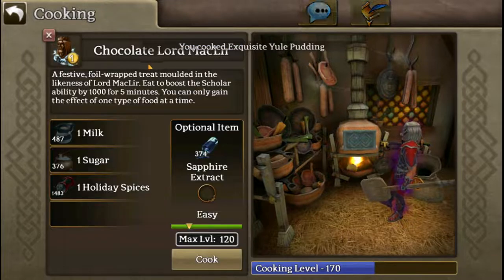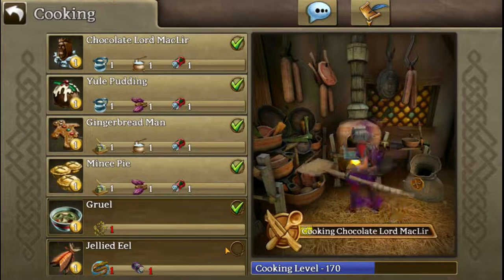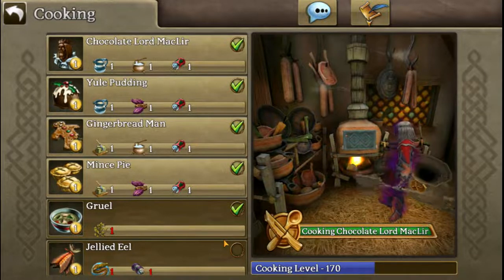Alright. Chocolate Lord McClure. Festive foil wrap treat molded in the likeness of Lord McClure. Eat to boost Scholar ability by 1000 for 5 minutes. Scholar is XP criticals, and 5 minutes, decent amount of time, but 1000 to that ability. That's a lot. And that actually kind of stacks. It doesn't stack in the traditional sense, but Scholar is for XP crits, and you can use it alongside XP elixirs, so you can make your elixirs a little bit more effective. Good for rich people. And Chocolate Lord McClure is by far the most popular recipe. And we'll get to that in a second.